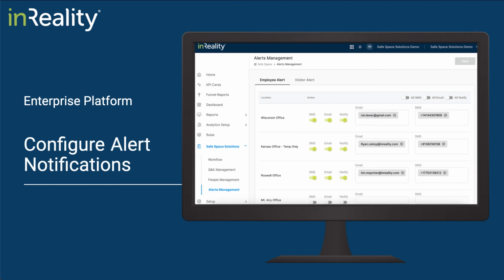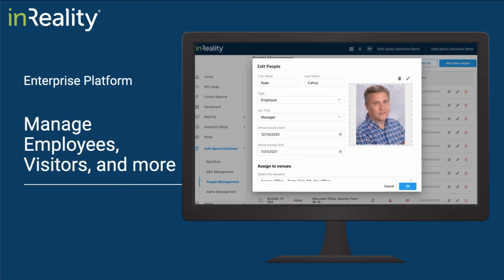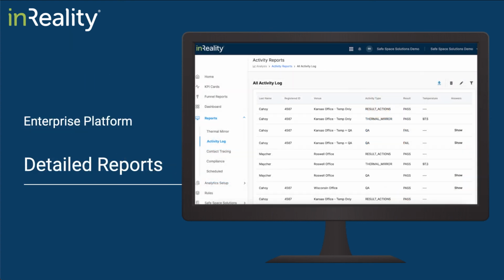The real value of the technology is to help you save the cost of a resource that's manually checking people. So with the technology, if somebody fails, the system can send emails and text messages to notify everybody of failures. And you can import all of your employees from a CSV or simply enter them in the software, or you can use our APIs to integrate with access control, workforce management, Active Directory, etc. All the data is available in detailed reports that can be run on demand, or you can schedule them to send out daily or weekly.